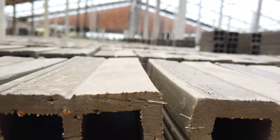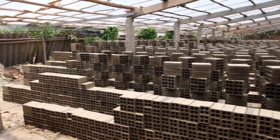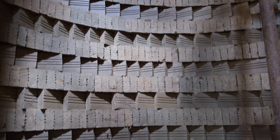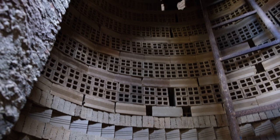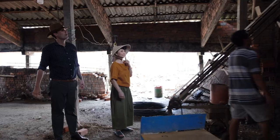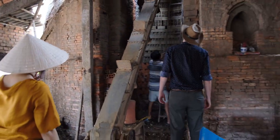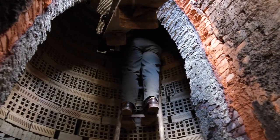The modern method uses an electric kiln, which is much faster for producing large numbers of bricks, but the traditional method uses the large brick ovens that are so iconic in this area. An oven here can hold up to 400,000 bricks, and the bricks are stacked in the oven in different patterns depending on the kind of brick. This ensures the bricks are evenly fired.